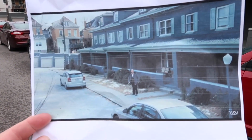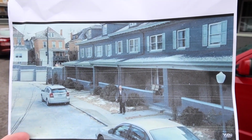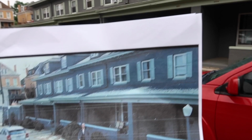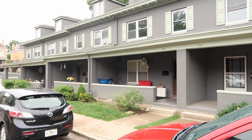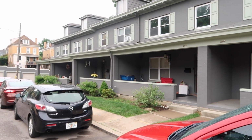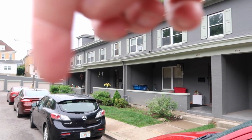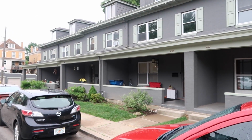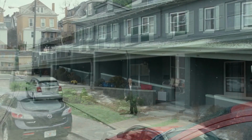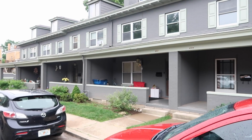Our next shot is Otto, played by Tom Hanks, standing in front of 207 here. And that's right about at this angle. You can see this house in a shot, and the garages, the sidewalk, the windows all line up. Here at 207 was Otto Anderson's house.